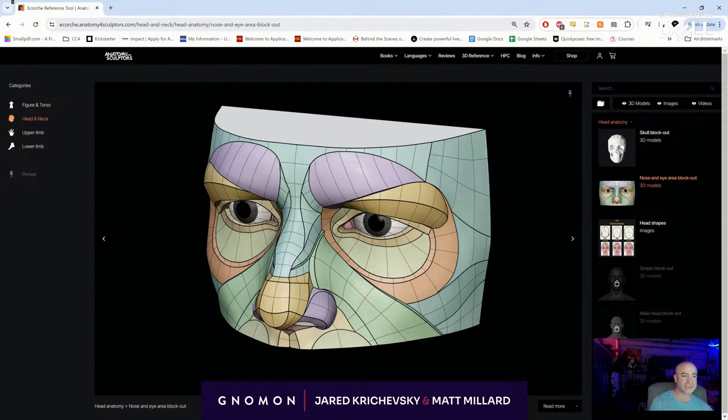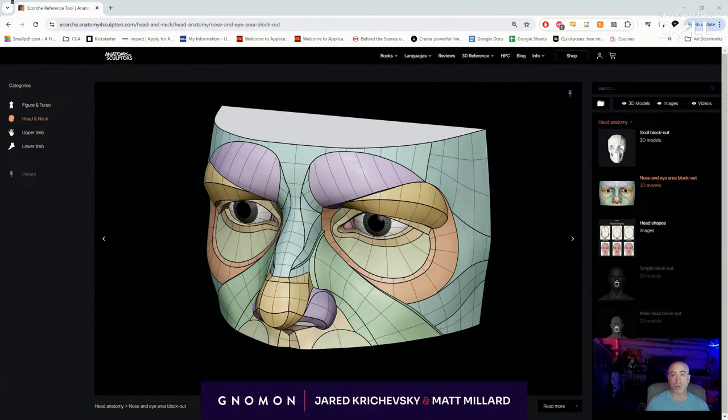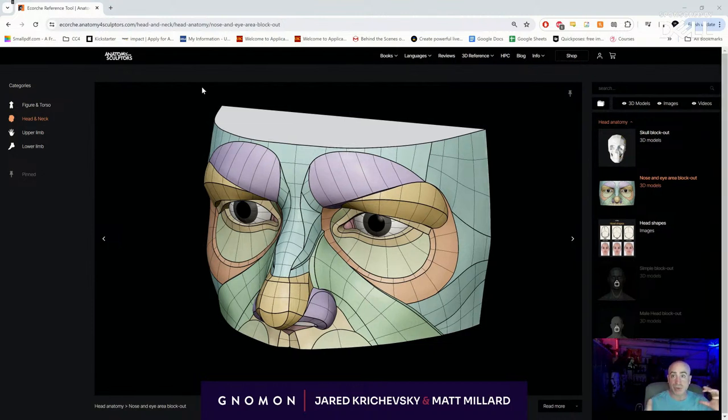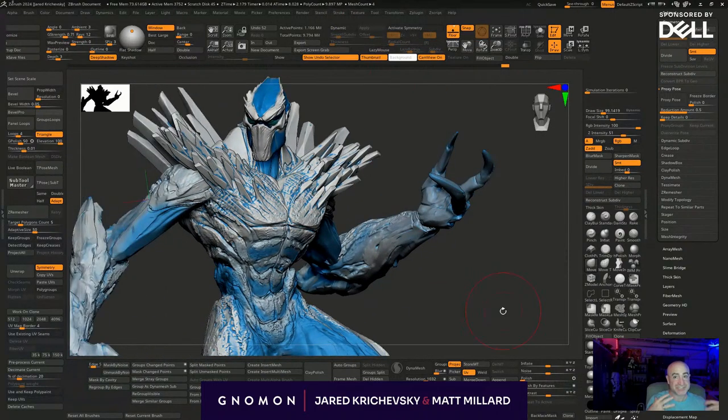So while Bernie Hogarth is still really relevant, this is also a fair critique, but Bernie Hogarth has energy in his work, right? And it's stylized anatomy, so that can still be useful. So Hogarth is absolutely relevant. It's how you combine these references together that's going to make your work unique and stand out. But the journey is of 1,000 miles. It just takes time to do this stuff.